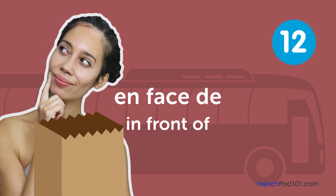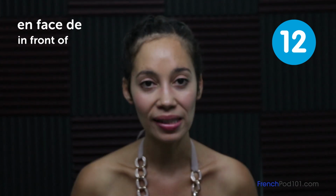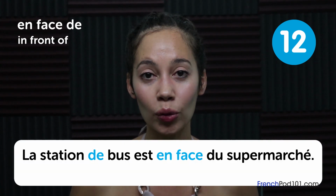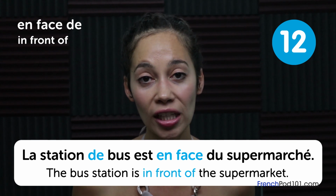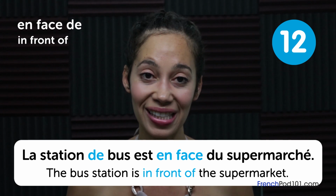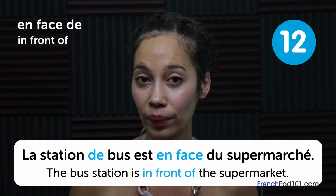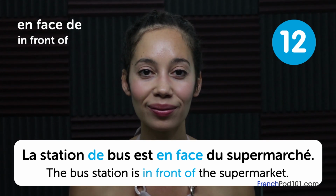En face de. This means in front of. For example, la station de bus est en face du supermarché. This means the bus station is in front of the supermarket. Traveling in France by bus is easy and cheap. Every city has its own public transit system. Of course, it's easier if you speak a little French.